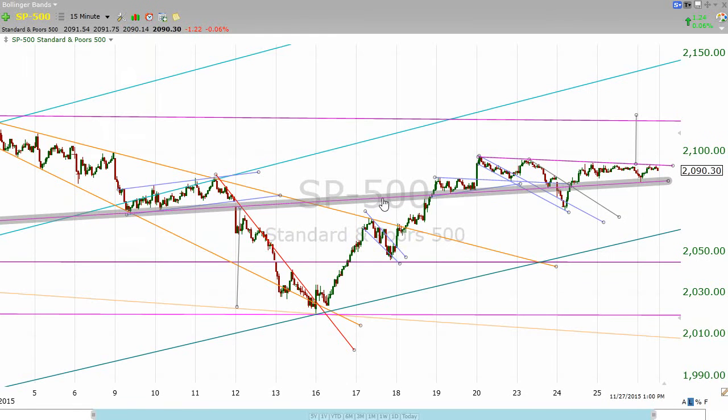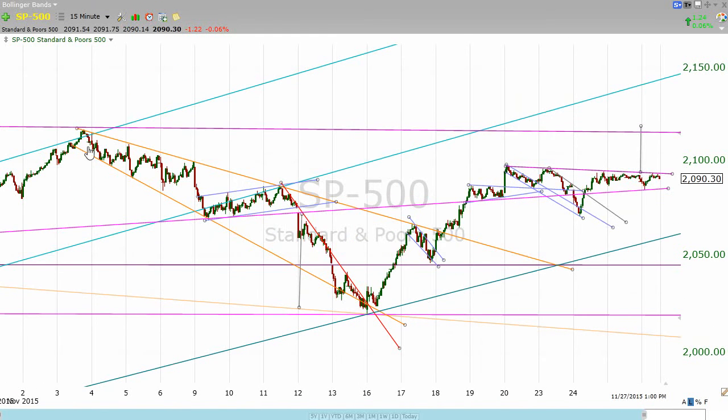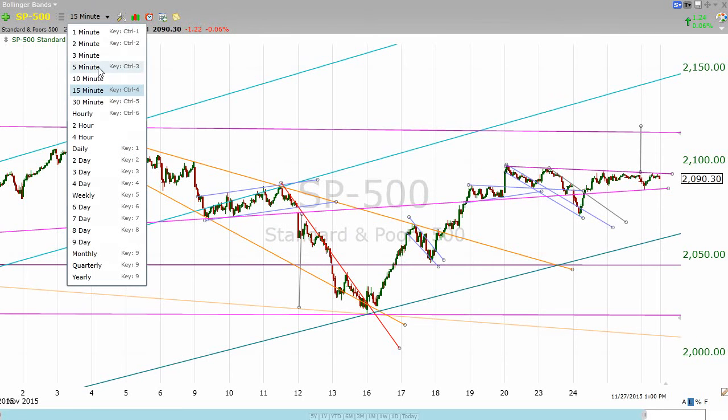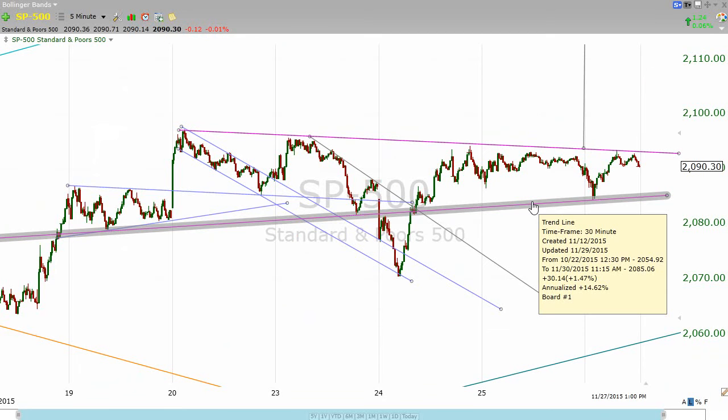Again, here is that extended neckline from our head and shoulders top, a fairly small one, and you can see that even on Friday we bounced on that line.